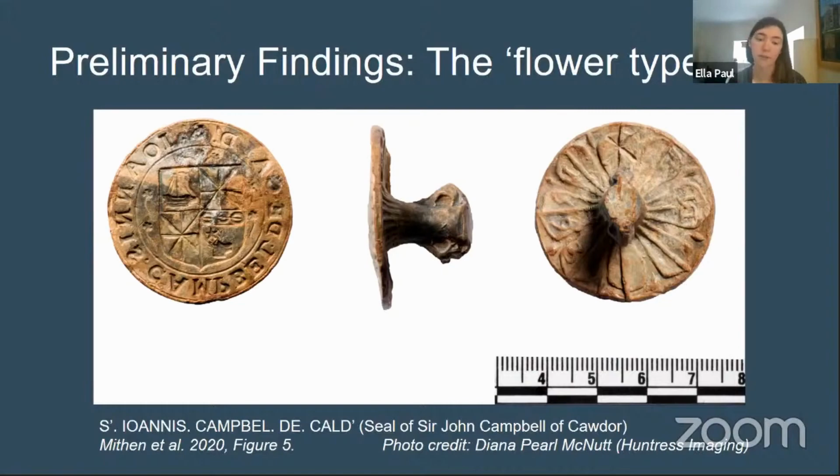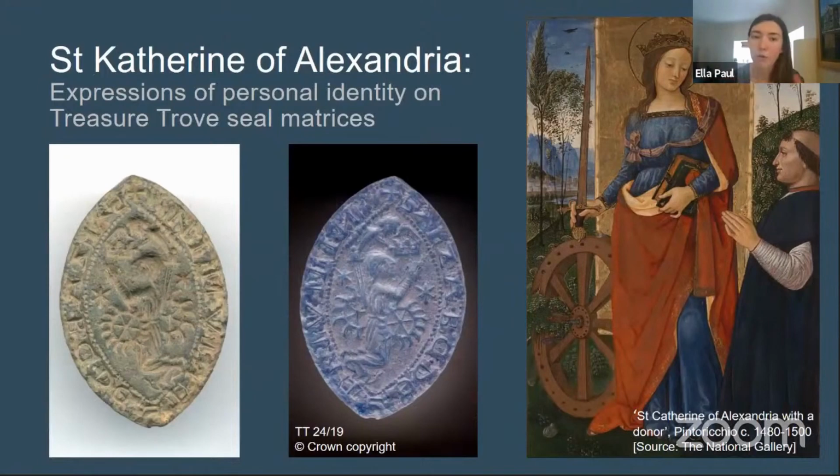So out of all of this, this kind of broad synthesis of the treasure trove data, came a smaller case study based on the principle that because we have so many legends that identify individuals in our data set, there's real potential there to have discussions about personal identity, motif choices, especially when you have a personal legend in combination with a non-standard motif. And in 2019, the seal matrix on the screen in front of you was reported to us. And it's the one you saw earlier of Isabella de Stirling. The central motif is not a generic representation of St. Catherine, but instead very specifically her martyrdom, so the very end of her life.